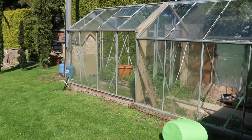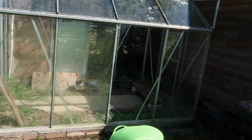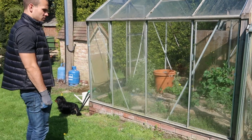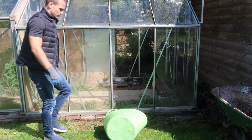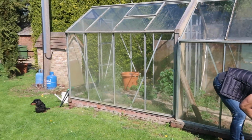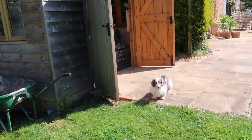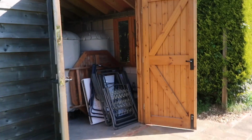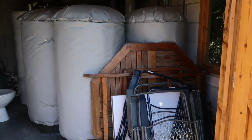So we just had a quick coffee break, and we are now going to be attacking these old glass greenhouses, or just glass houses. We're probably going to end up actually taking them down and putting something non-broken here, but we need them for storage at the moment because we've got quite a lot of gardening gear, as you can see, and this shed, currently being guarded by a very ferocious doggy, is actually where the hot water tanks are. So we don't want to have furniture leaning against them because it's not a good idea.